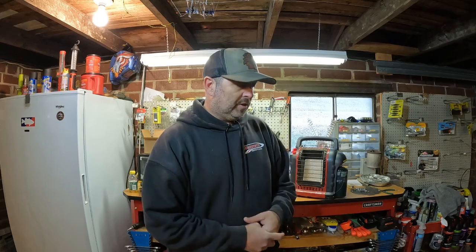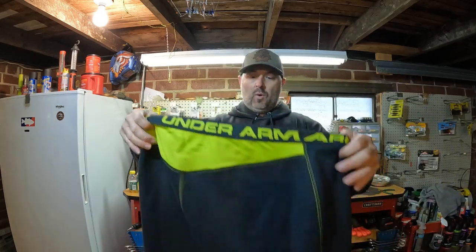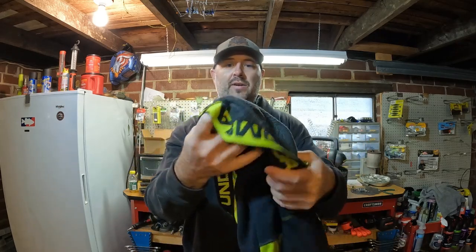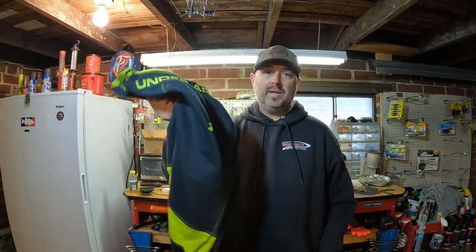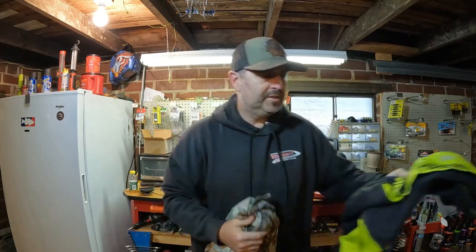Now, let's start out with our base layers. I always start with my base layers. We'll start at the bottom. I wear a pair of Under Armour Cold Gear. These are the extremes. They've got the fleece, as you can see there in them. Probably the best set of base layers I've ever had is these right here. I'm going to set these to the side.